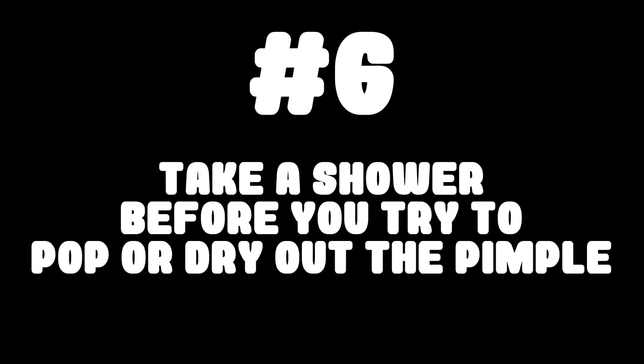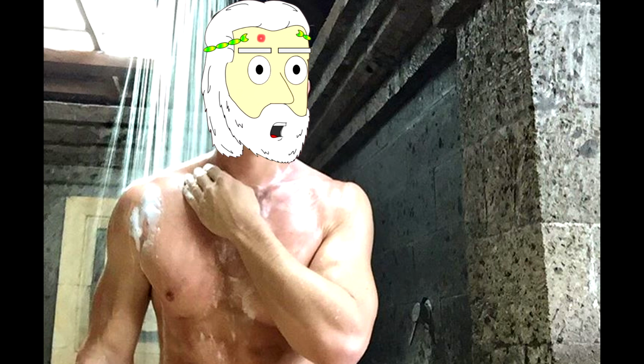Number 6, take a hot shower before you try to pop or dry out the pimple. The steam from a hot shower will help open up your pores and unclog them, which will help get rid of the excess oil and some of the swelling on the pimple.